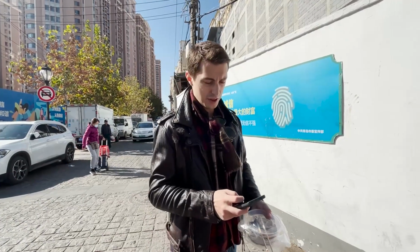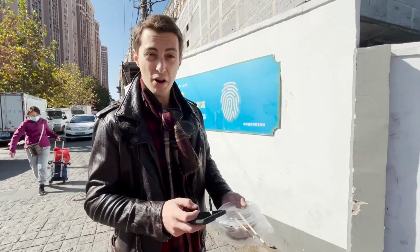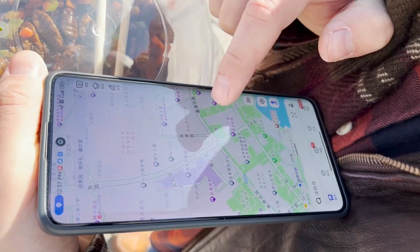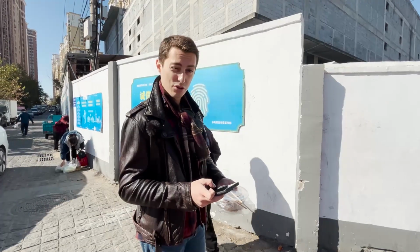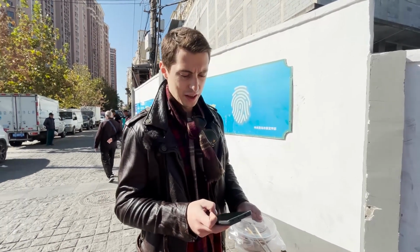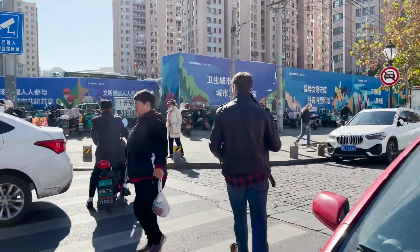So we're done with the market in there. We tried our bugs, and now we're gonna go get some real food, some traditional food at a restaurant that I highly recommend around here. It's a beautiful interior and a great scene. So that's our next stop.